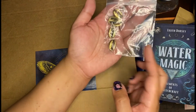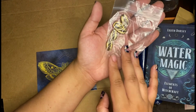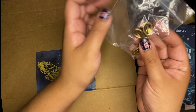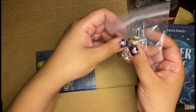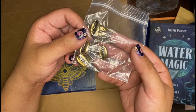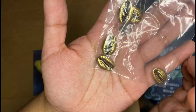So I think it's safe to close the box for now, because oh, so it looks like little brass, or yeah, it has to be brass because copper is way too expensive and way too soft. So little brass cowrie shells, as opposed to actual ones. I guess that makes sense because this is a water magic box. But there you go. Take a look at that. Look like little coffee beans, to be honest.